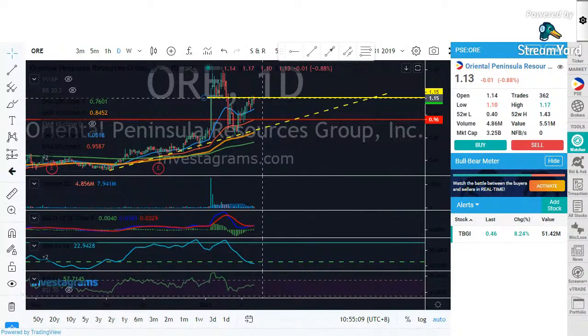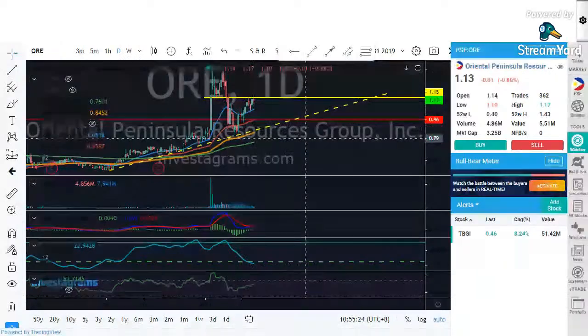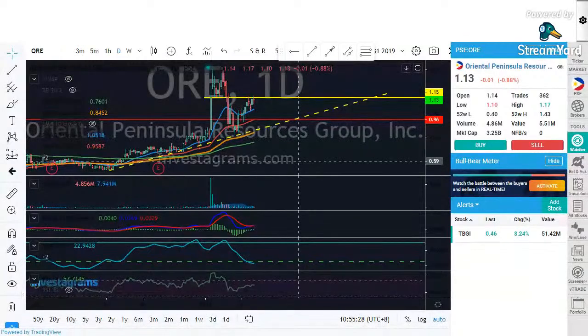But in my own opinion, there's a possibility that ORE will retrace, because there are 3 days now that it is rejected in this area. So we need to see the next movement of ORE. So again, it is in the resistance area. So always watch and wait if the price will pull back to the support line.